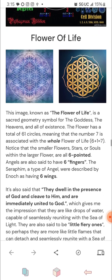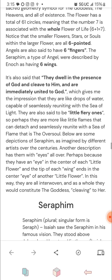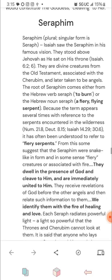The flower of life, again, as far as I can tell, is another representation of the Ouroboros, or the true light, or the oversoul. This energy that we all come from and is within all of us, and we are within it. It's all things, so we're in it.